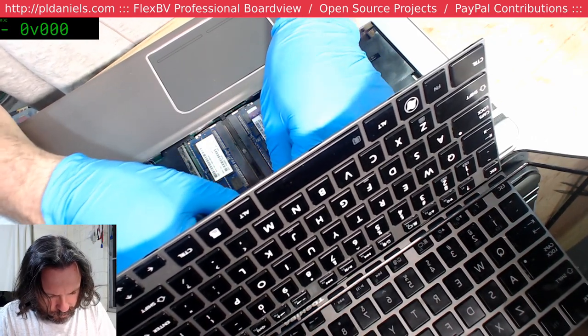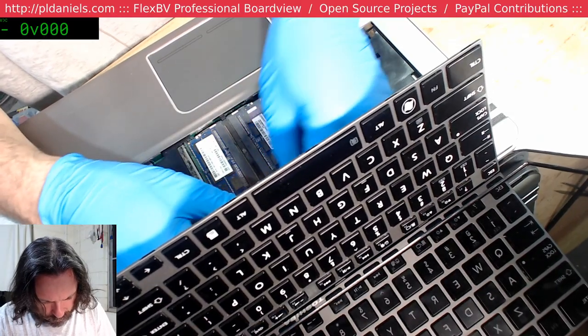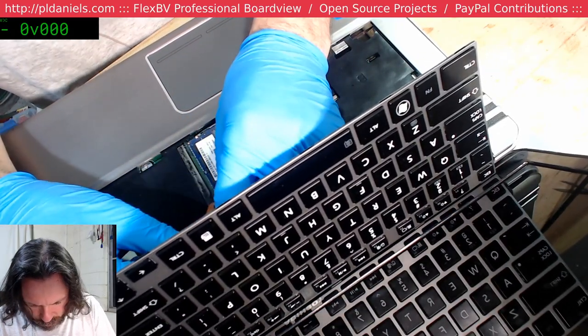Okay, why don't you want to go in? Ah, that's good. Yep, that clip's a perfect fit now. I'll just put the backlight one in.